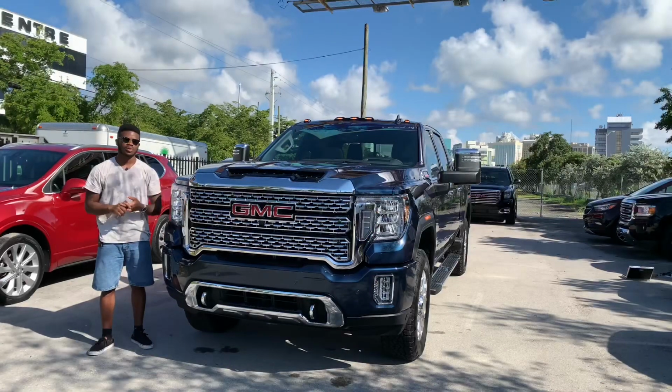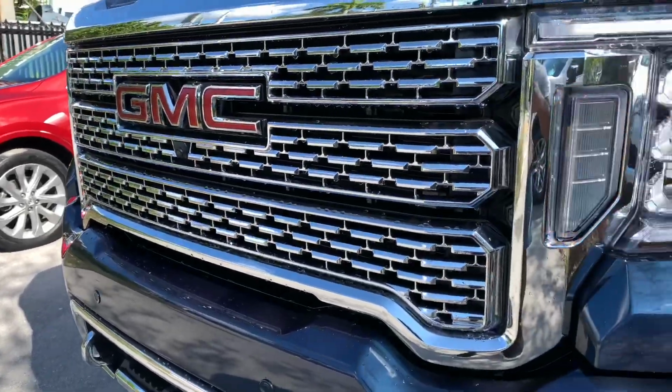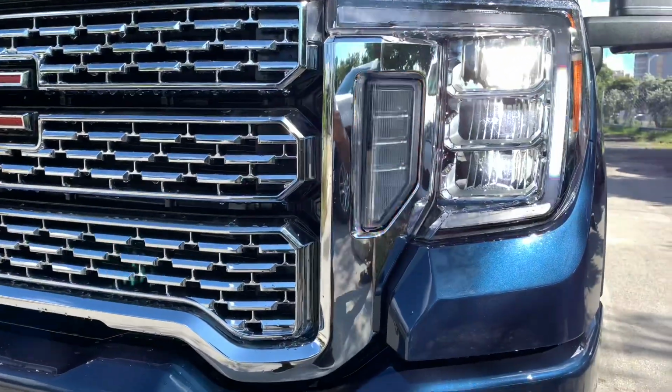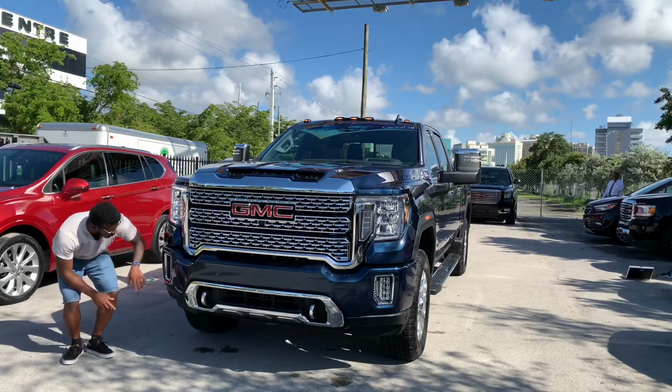The front fascia of the 2020 GMC Sierra. So we'll start off in the front fascia. These are full LED lights. You also have an LED turn signal with an LED daytime running light. I actually like the C-shape that it gives, it has a nice design to it. You also have LED fog lights here, lower part of your bumper.